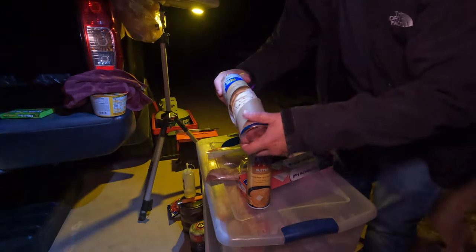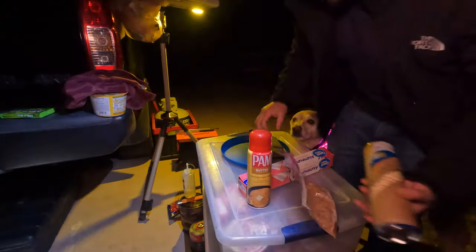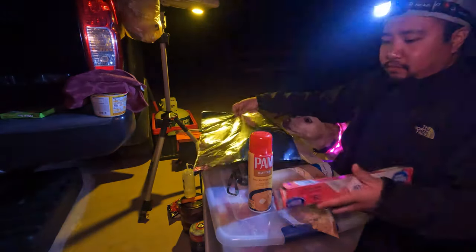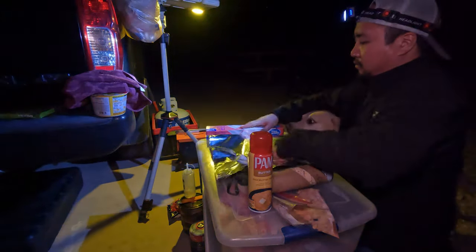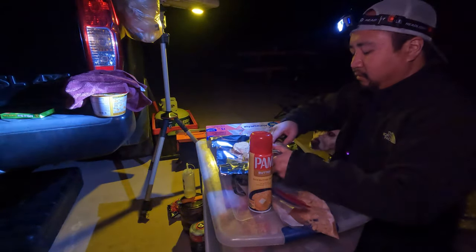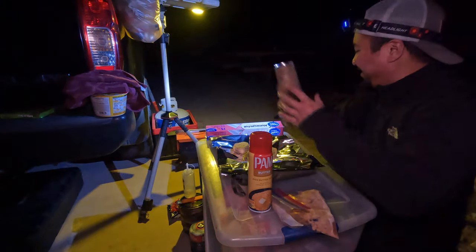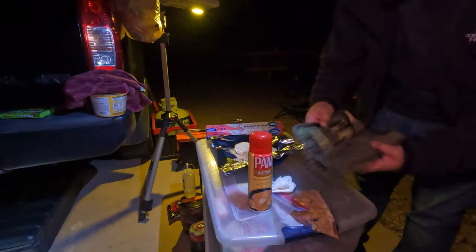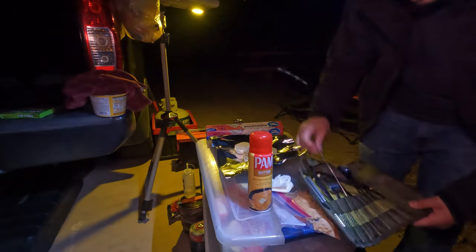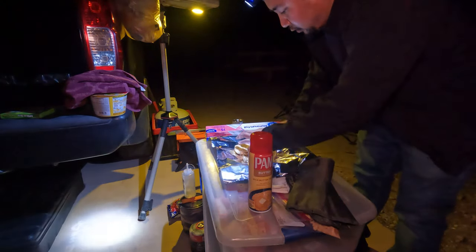There we go. I'm honestly only gonna do like half of this because I don't need a whole roll of cinnamon rolls to myself. I'm gonna save the rest for home. So this. I'm just gonna cut these into fourths.